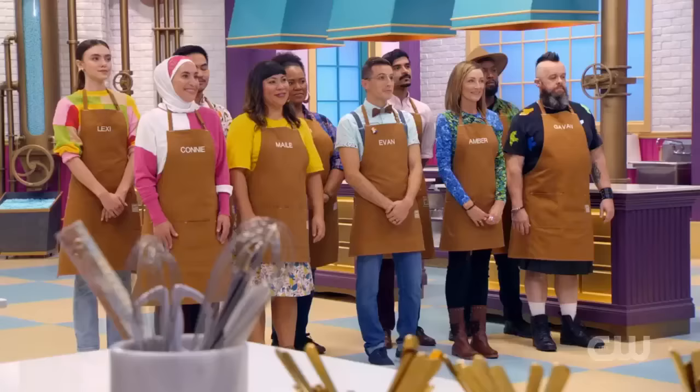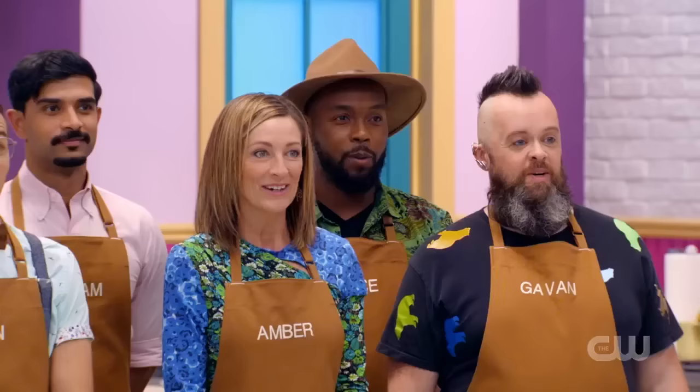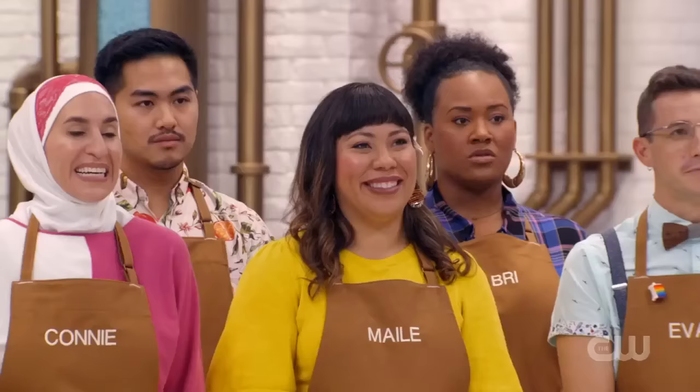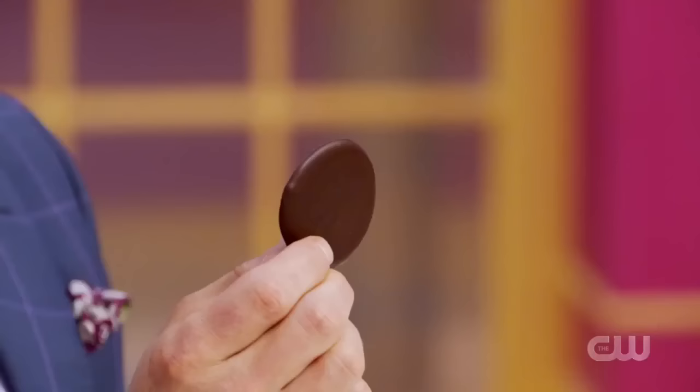Throughout this competition, you'll be taught useful skills that will take your desserts to new heights. Your first technique test begins now. Bakers, you all know that tempering is a building block in chocolate making. There are three key elements to tempering chocolate: temperature and movement. You know you've achieved perfect temper in your chocolate when you have a shine and a snap. Ooh. So let's get started. Let's make a chocolate carousel.